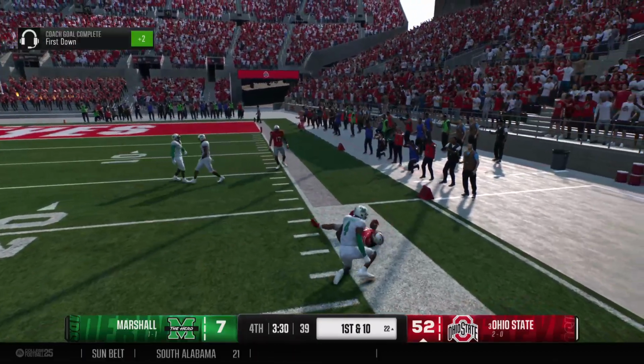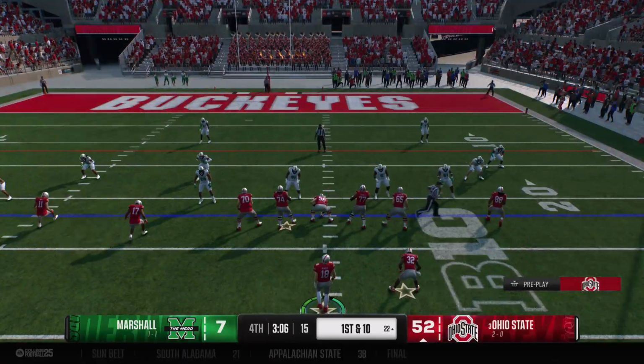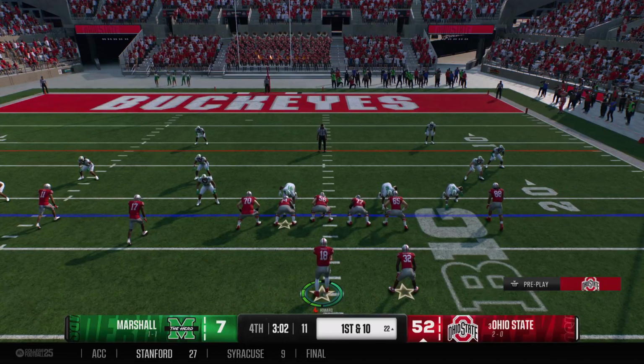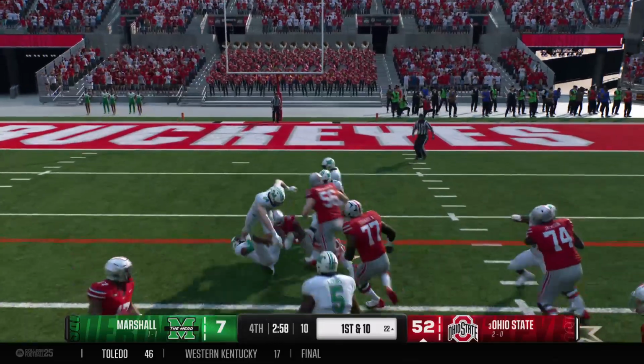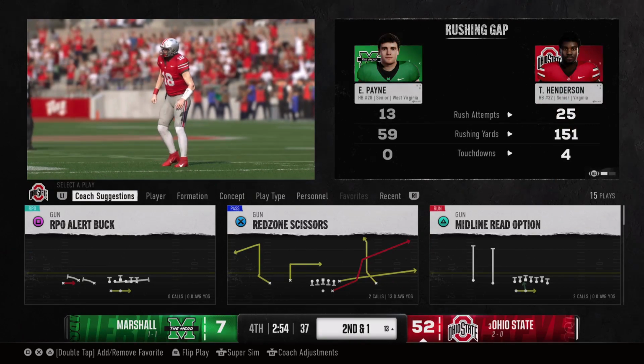Grabbed on the outside, it's Scott. Tackled after picking up the first down. Here's this offense with a fresh set of downs. I don't know if they're trying to get this guy Heisman consideration, but the fact that they're still throwing the ball at this point of the game with a lead like they have is surprising, I gotta be honest.